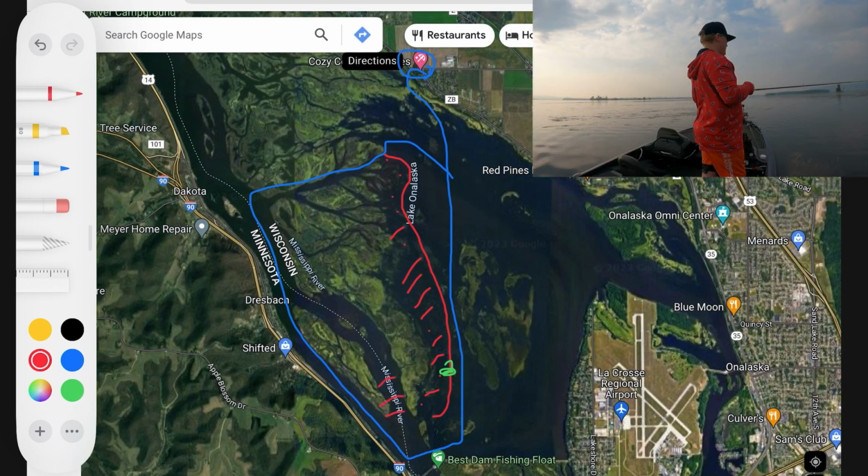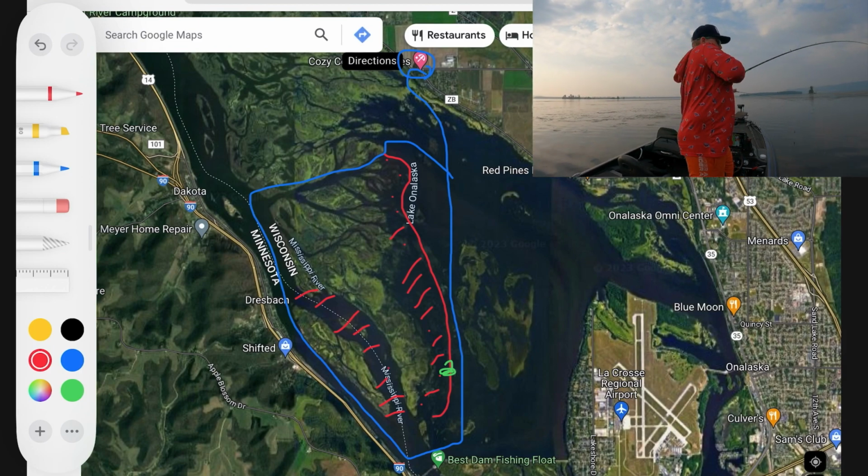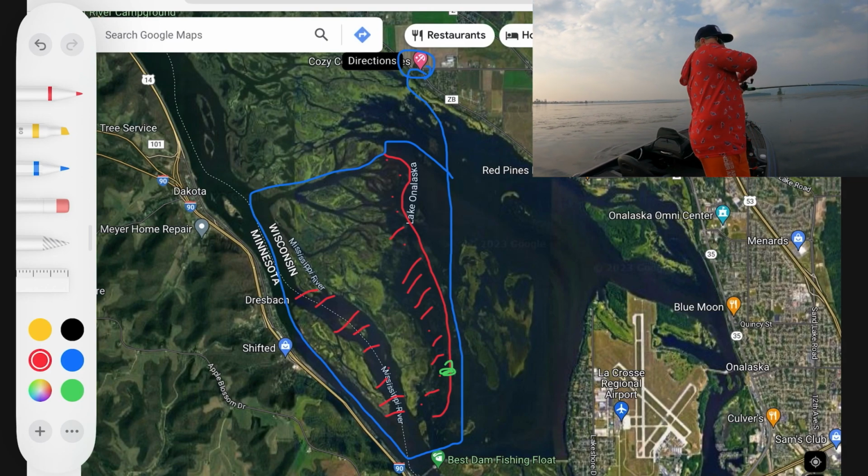So this is the Dresback Slough, so that's an area as well that, once you figure that out, you can run through it, but it's a sketchy area. If you haven't been here before, I wouldn't go running out into there right away.